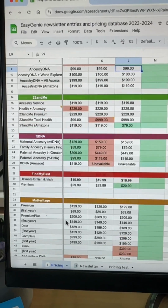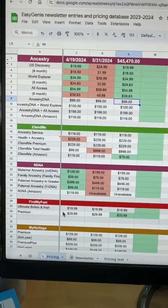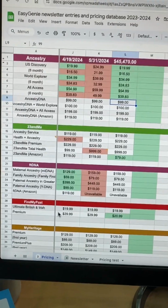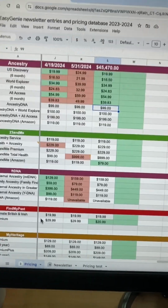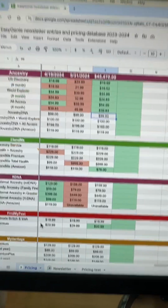Again, Prime Day is on July 16th and 17th. So if you're in the market for a DNA test kit, maybe for a relative or something like that, I would definitely look on Amazon around July the 16th and 17th to see if you can pick up some huge discounts on those kits.